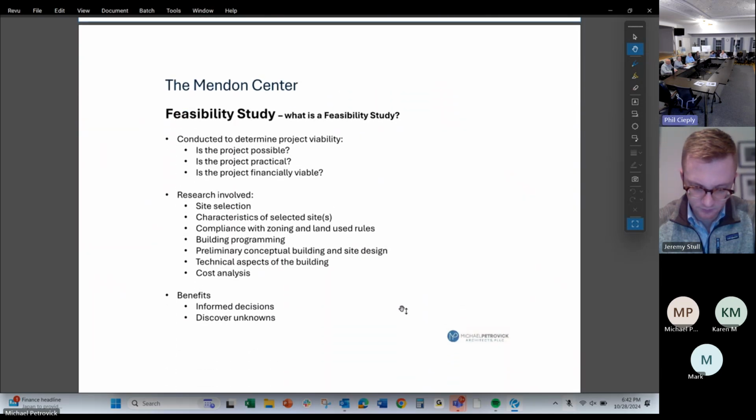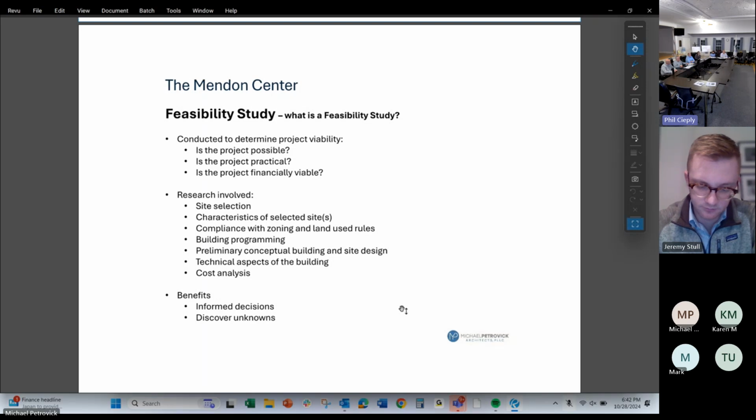So when it comes to this project, Phil mentioned that the need started being looked at back in 2016. And so one asks, what did you do and how did you get here with this project? The idea of a feasibility study is to look at all options. Do we do something with the existing building? Can we build on the existing site? Do we look at another site? It's really looking at what's possible, what's practical, and what's financially viable.